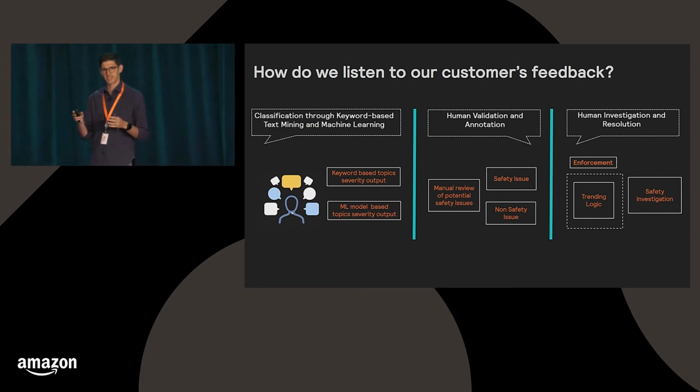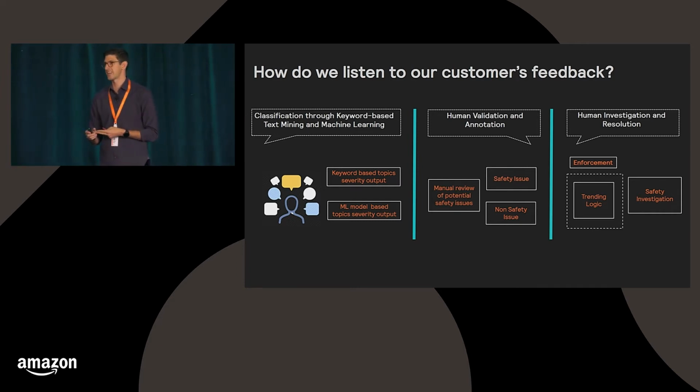And when we're highly confident or the severity is high enough, we take immediate action. That action can be suppressing and investigating. It can also be investigating and then suppressing. Or for a subset of these actions where we're not confident in the machine decision, we send this to human annotators. And then the human labeler assigns the severity or the topic, which then kicks into the workflow.